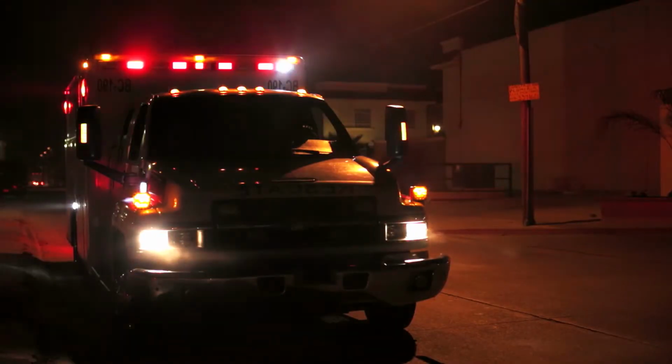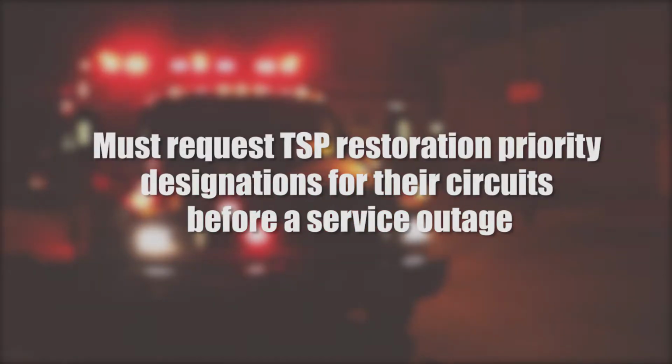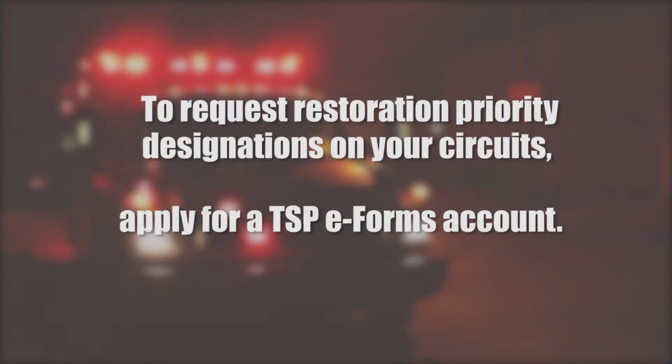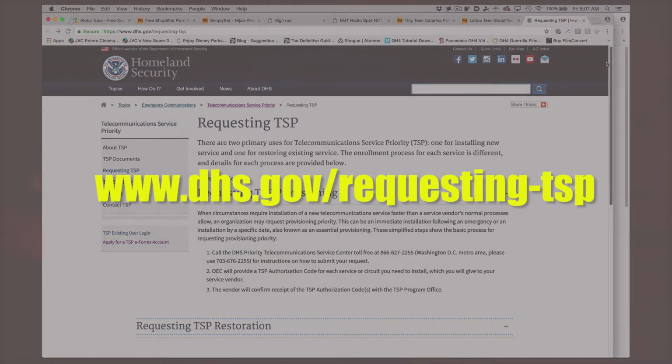TSP restoration priority can be assigned to existing telecommunications circuits and requires that service vendors restore TSP assigned services before non-TSP services. Organizations must request TSP restoration priority designations for their circuits before a service outage. To request restoration priority designations on your circuits, the first step is to apply for a TSP eForms account. To enroll online, please visit this website.